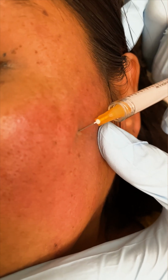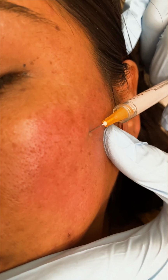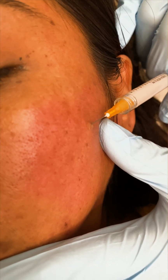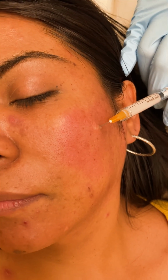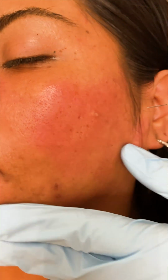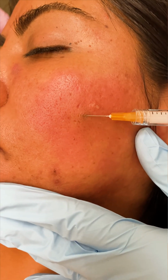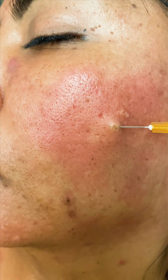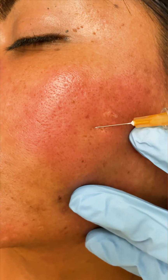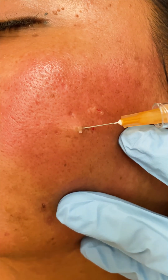I'm going to break up that scar tissue a little bit here. So we're breaking it up, and then we're going to actually place that Bellafill directly underneath that scar. And then we're going to do that same process over here as well. So this is just collagen, basically. It's these tiny little crystals.